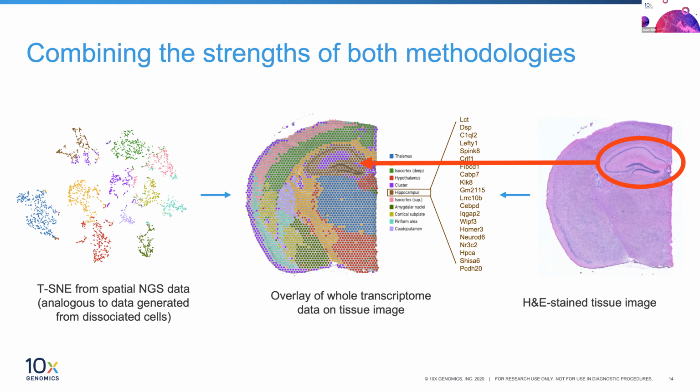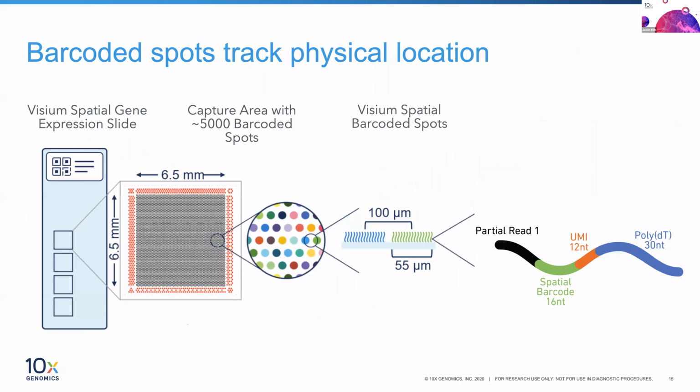And because all the underlying mRNA sequencing information is collected from that entire section of tissue, or whatever's placed on the Visium slide, I can essentially go back and do multiple analyses post-production on any and all areas of the tissue section without having to go back and recollect data from new areas of interest.